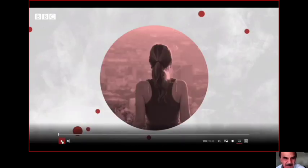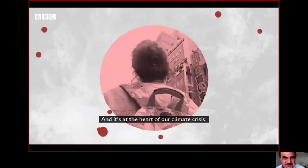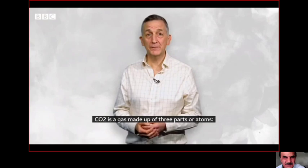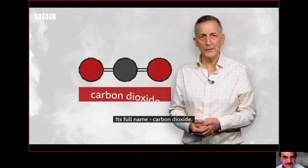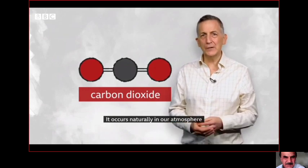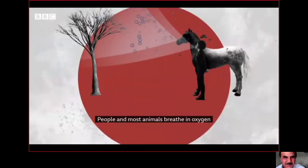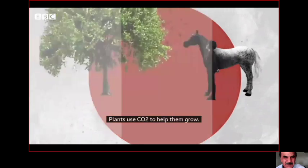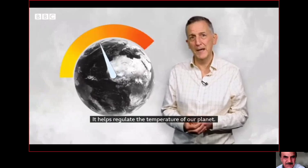You can't see it, you can't smell it, but it's actually all around us, and it's at the heart of our climate crisis. CO2 is a gas made up of three parts, or atoms, one carbon and two oxygen. Its full name, carbon dioxide. It occurs naturally in our atmosphere, and it's a vital part of life on Earth. People and most animals breathe in oxygen and breathe out carbon dioxide. Plants use CO2 to help them grow. But it has a much bigger role to play too. It helps regulate the temperature of our planet.